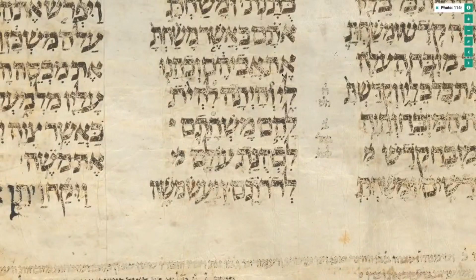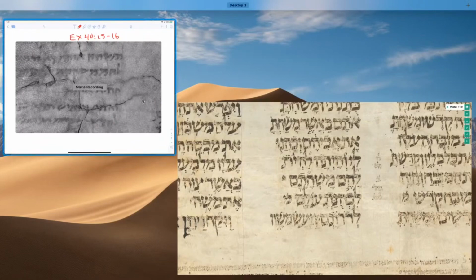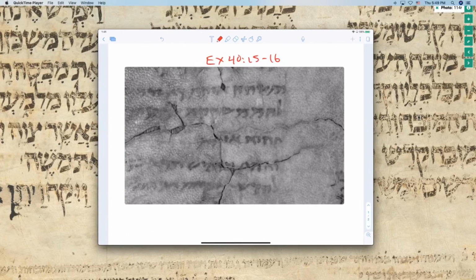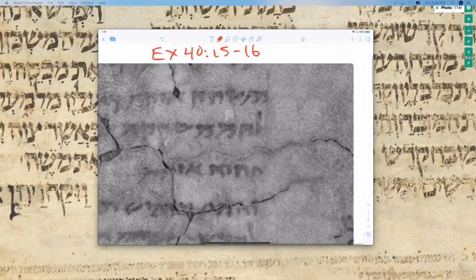Now remember, the reason we're zeroing in on these particular verses is because these are the verses that we have extant in particular Dead Sea Scrolls. So this is all we have to work with. We don't have an entire Torah scroll of the book of Exodus from Qumran. So we have to just sift through and find fragments that do fall within our Torah portion. And that's what we look at. So what we're looking at here then is this zoomed in bit here of Exodus 40.